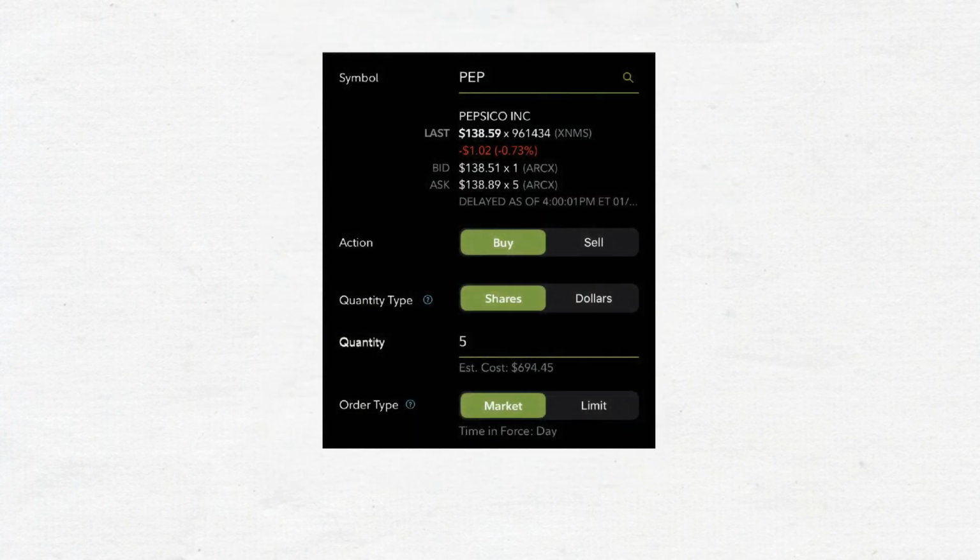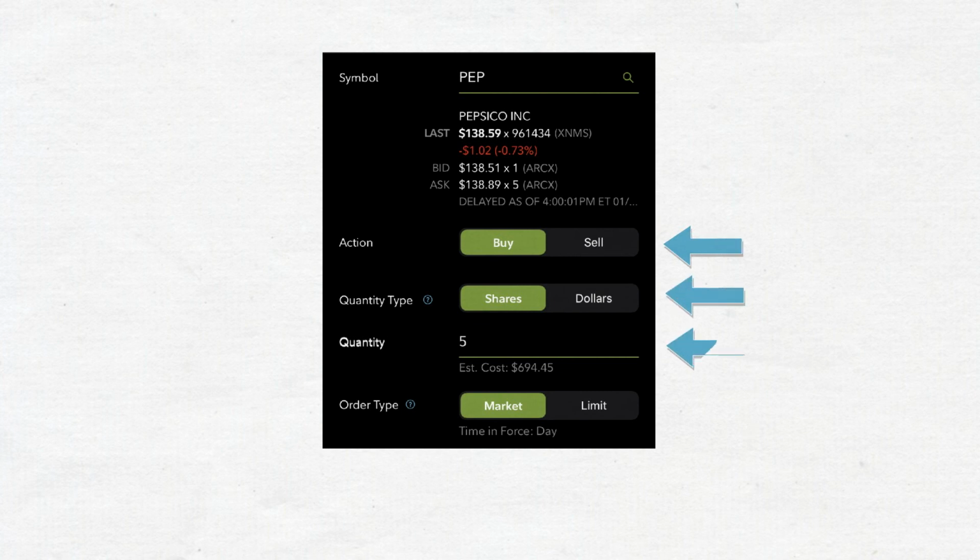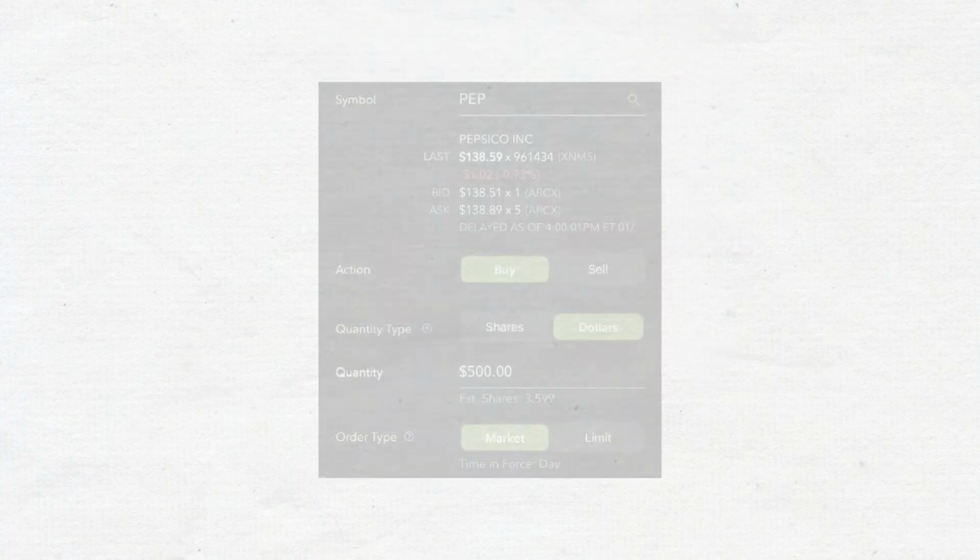Let's say I want to purchase 5 shares of PepsiCo stock. I have to select buy as my action, shares as my quantity type, and the quantity I want is 5. An estimated cost is displayed beneath the quantity. In this case, it says $694.45. The estimated cost is equivalent to the quantity times the ask price.